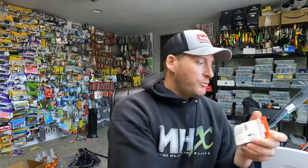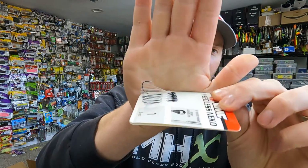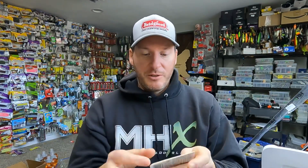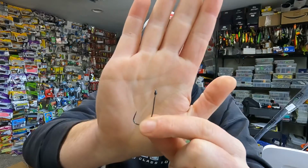And there's a couple of reasons. And it just comes down to the weed guard. So I'm going to pull, this is a brand new pack. Look at every one of these. If you look at it, hopefully you can see it. The weed guard is not even above the hook. So in every one of these, I have to reposition it. Now, if I take one of these out, so you can see it more closely, that's what everyone looks like when I pull it out.